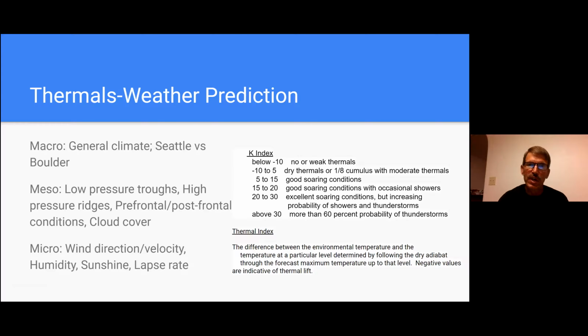And again, we talked about the K index. There's also this thing called the thermal index, which is just a way to basically say the temperature between that parcel, the dry adiabatic rate of air rising, parcel of air rising versus the atmospheric. And if you have a big negative, that means that it's much more likely to rise. If you have a positive, it's going to be more of a stable situation. It's not going to rise.